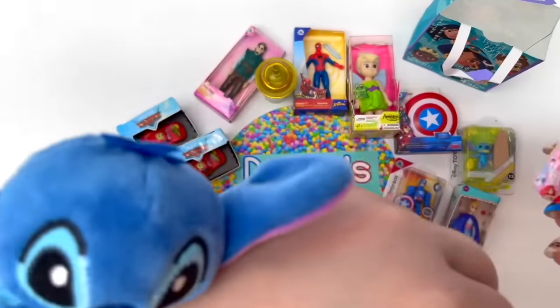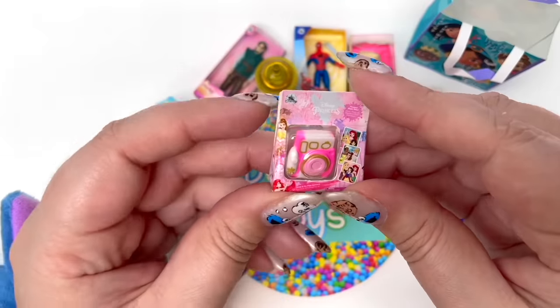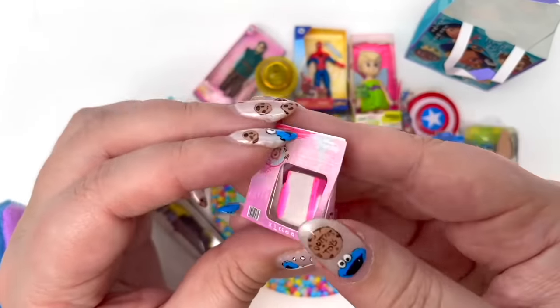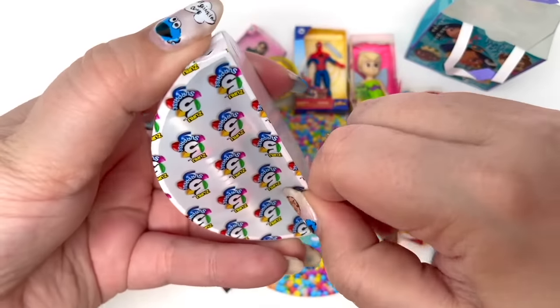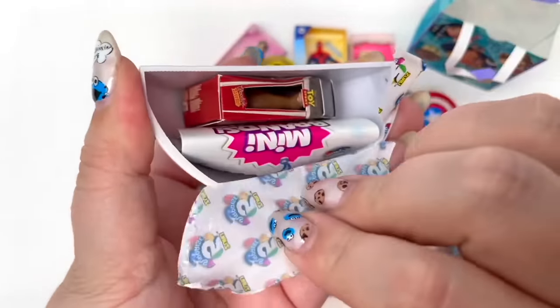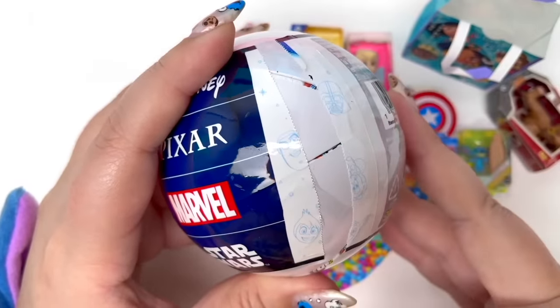Oh my goodness, Stitch, you're bringing us so much luck. Oh my goodness, we have another new piece. We have the Disney Princess camera, our very last slice. And it looks like we have another bullseye. Number four.